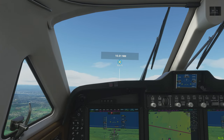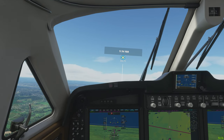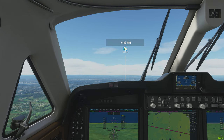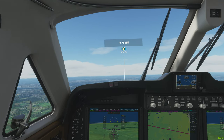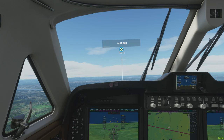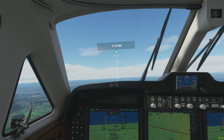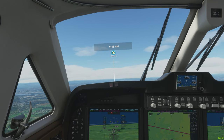Albany Tower, KH423 is 10 miles east with Quebec to land. KH423, Albany Tower. Fly straight in runway 28. Altimeter 30.53, wind 285 at 17. Fly straight in runway 28, KH423.